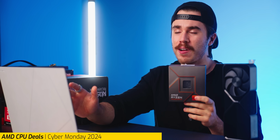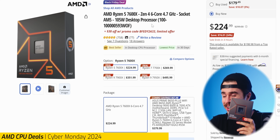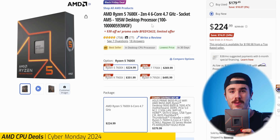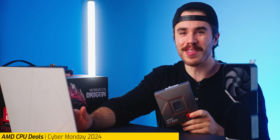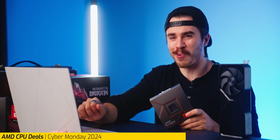So even if this isn't an all-time low price, this is still really nice for any of you who are looking to build an AM5 gaming PC on a budget with the best 6-core CPU they have to offer, other than the 7600X3D, which you can only get in Micro Center, which is also worth it.